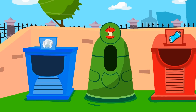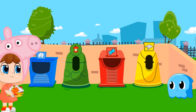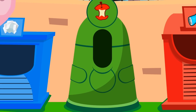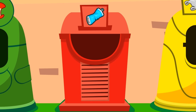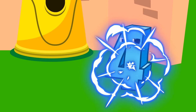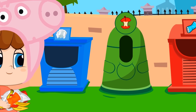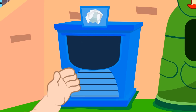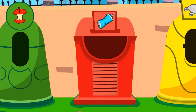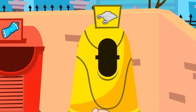It looks like there's a different bin for each kind of trash. How many bins do you see? One. Two, three, four. That's right. Now, what trash goes in each bin? The blue one is for paper. The green is for garbage. The red is for cans. The yellow is for plastic.